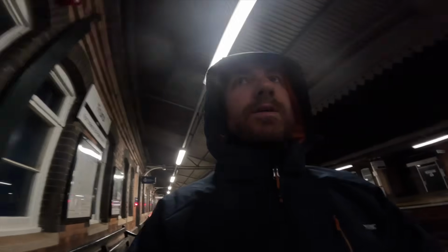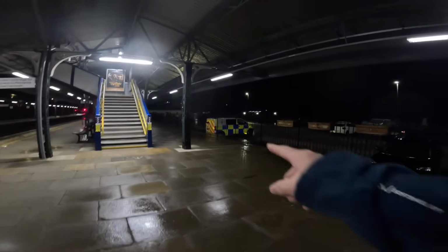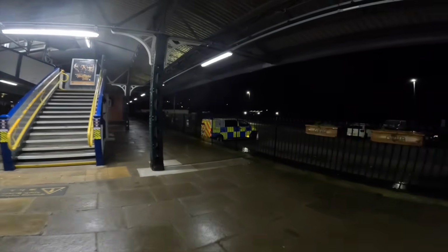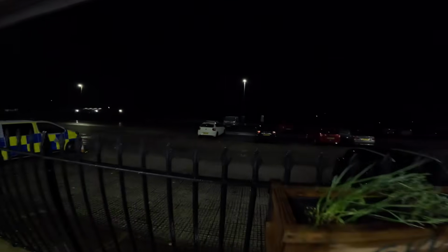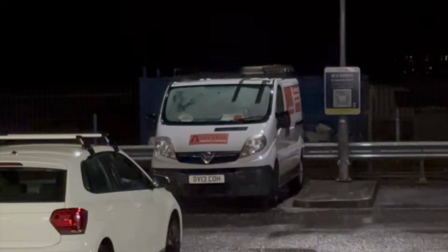That police car is probably for the British Transport Police, because they've got a little station here, which is for this police car here. And there's the stealth van, look. If I'd thought about it, I probably would have parked the other way so you wouldn't have been able to see the windscreen all steamed up.